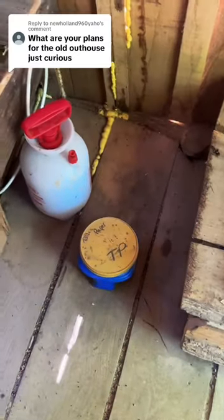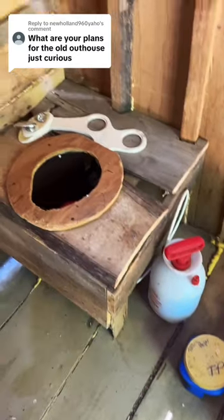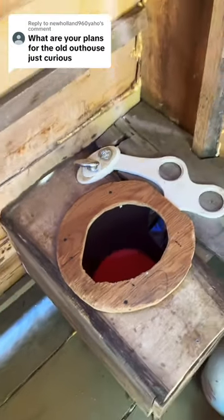The toilet paper's in a mouse-proof container, and yes, I had a bidet in this outhouse too. It was just powered by a garden pump. Personally, I'm liking the handheld bidet better than the seat-mounted one.